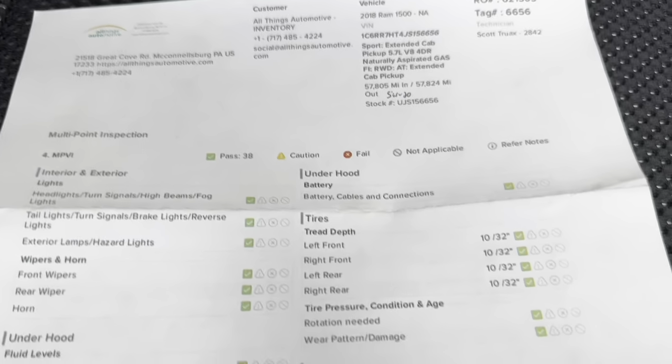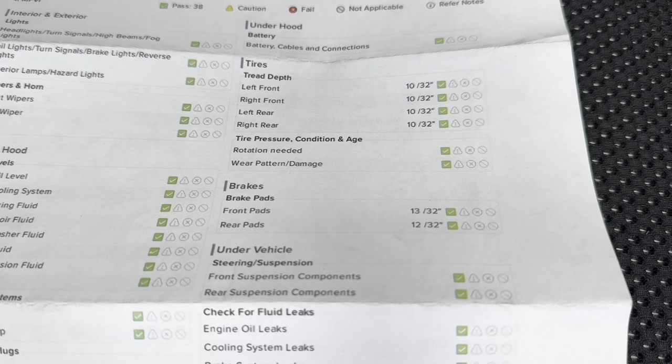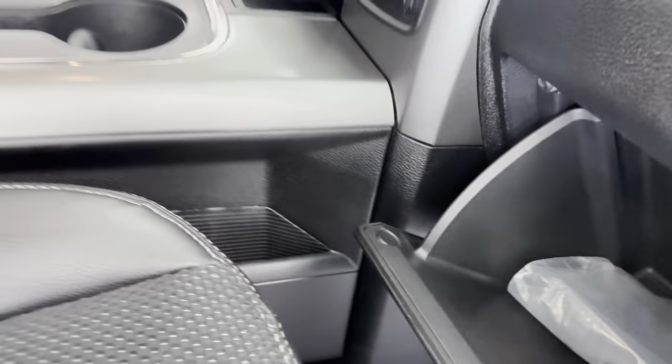And as you'll be able to see here on this inspection form, you do have green checks the entire way around. And as for your tire treads, you have 10/32nds in all of your tires. And as for your brake pads, you have 13/32nds in the front and 12/32nds in the rear. So you have a long, long ways to go before you need to replace any of those wearables.